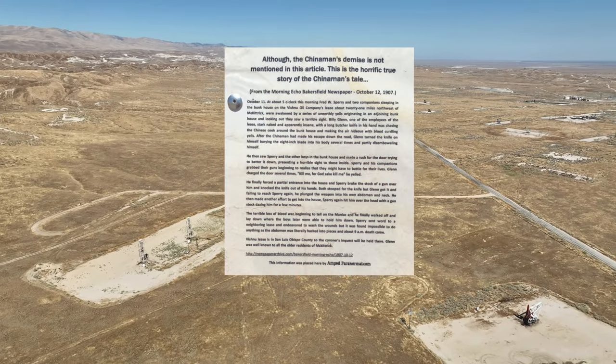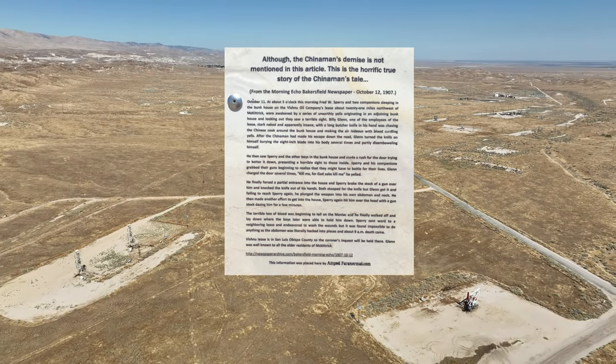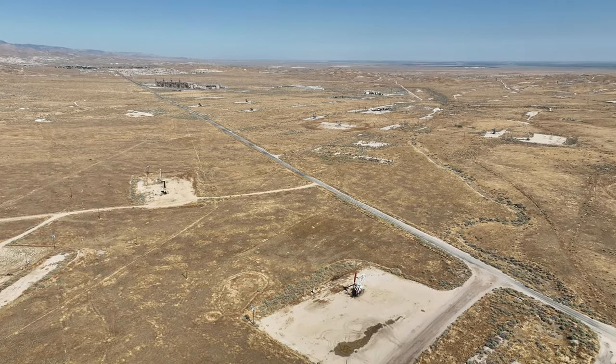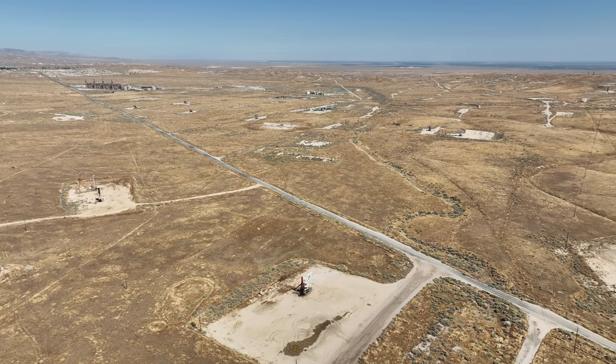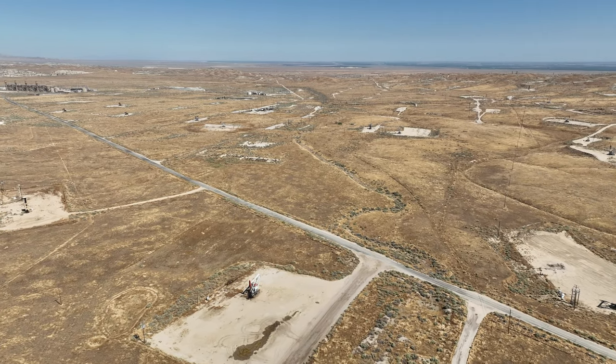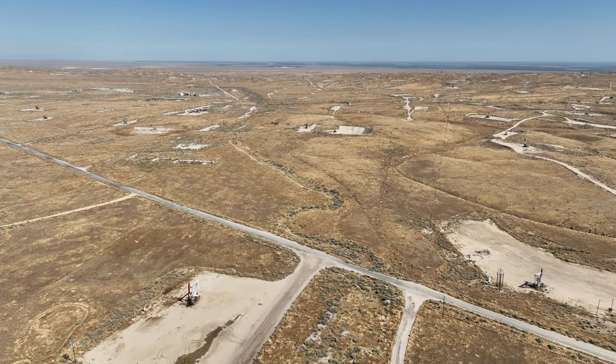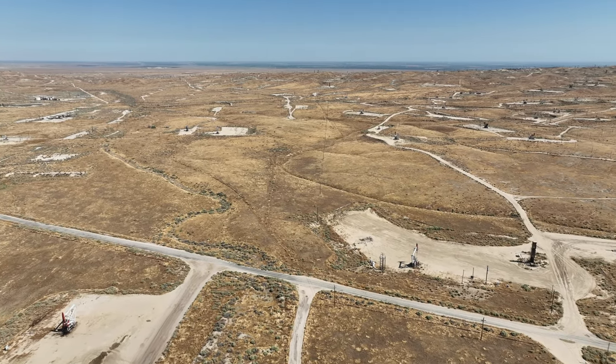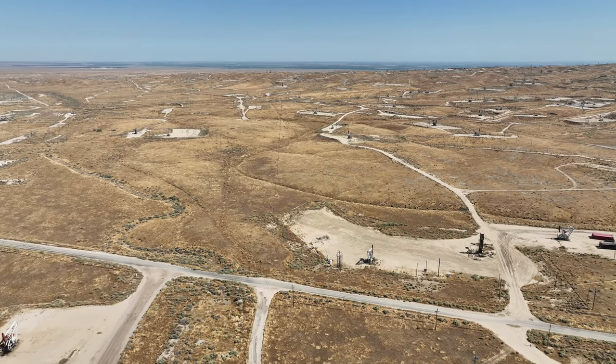Hanging from the fence, there's some posted literature, and it reads the following. Although the Chinaman's demise is not mentioned in this article, this is the horrific true story of the Chinaman's tale. From the Morning Echo, Bakersfield newspaper, October 12, 1907.